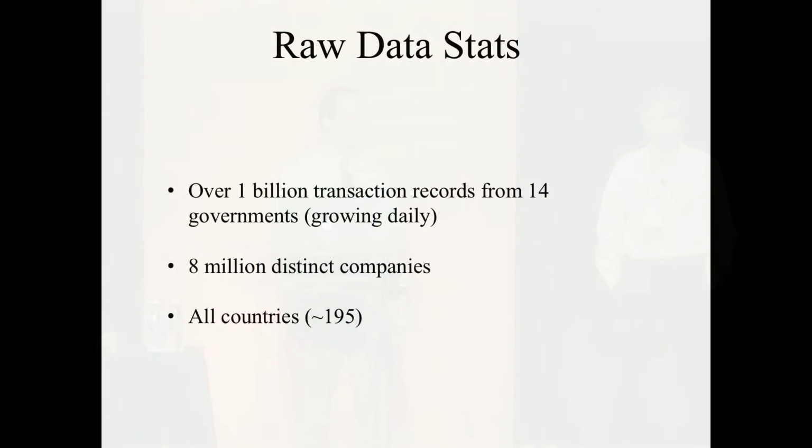When you talk about the raw data, how much are we talking about? Currently, it's about 1 billion records, shipment records from 14 different governments. Like I said before, most of that is considered public information available through FOIAs or other mechanisms like that. It's currently supporting about a $100 million industry around trade intelligence, of which we're a part. And out of this, we pull 8 to 10 million distinct companies.